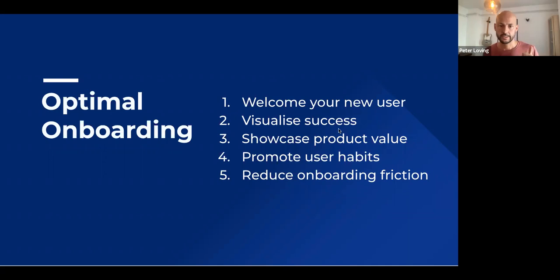So step one, you want to welcome your new user into your product. Step two, you want to help them to visualize success with your software. After that, we want to showcase the value that's hidden within your product. In many onboarding flows, it's common that not all of the product value is surfaced and presented to users. So they often get into the product without knowing all of the benefits and features.